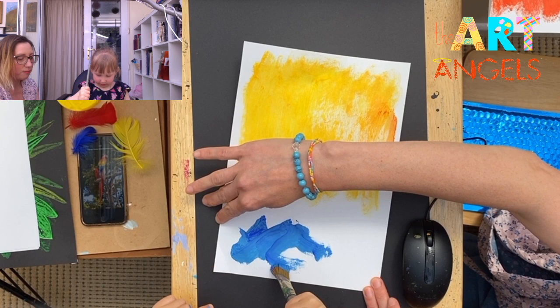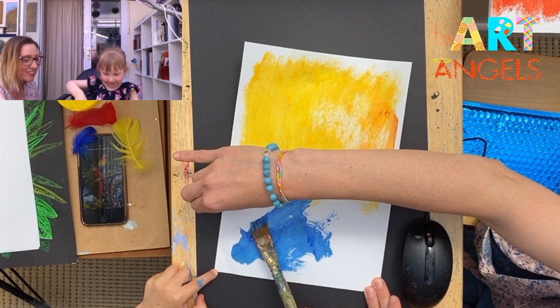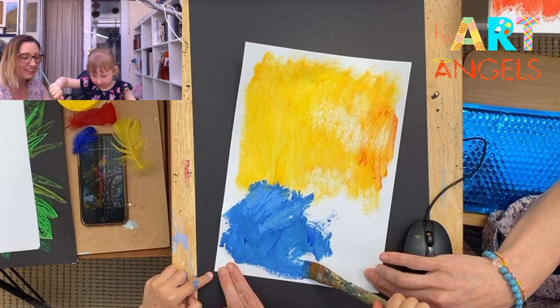It's a big brush, isn't it? It's big. You're a little girl and this brush is too big for you probably. Oh, wonderful. Wow, you're doing a great job. I love it.